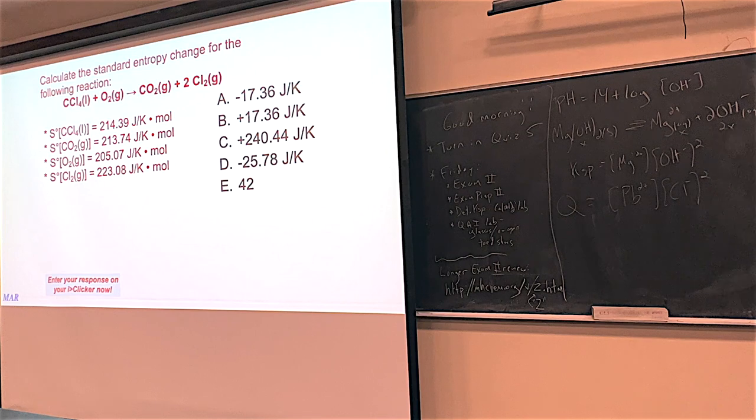Okay, here's the reaction. We've got some entropy values. And the question is, what's the overall entropy of this reaction? Now, like a lot of these problems, it's going to be thermodynamic products minus thermodynamic reactants. So in this problem, it's the entropy of products minus the entropy of the reactants. If there's more than one mole, multiply your value by two or three or whatever. See if you can figure out what the right answer is.